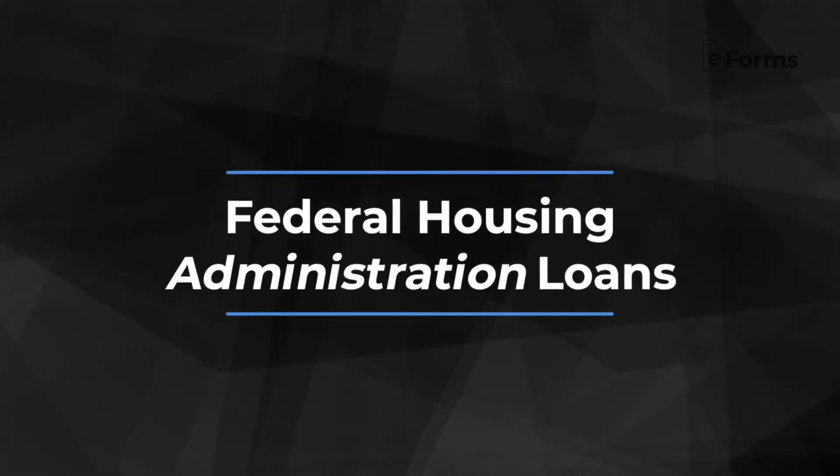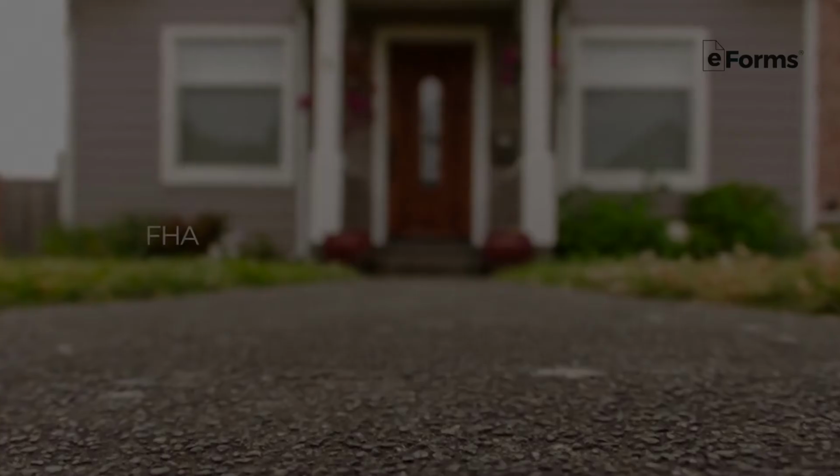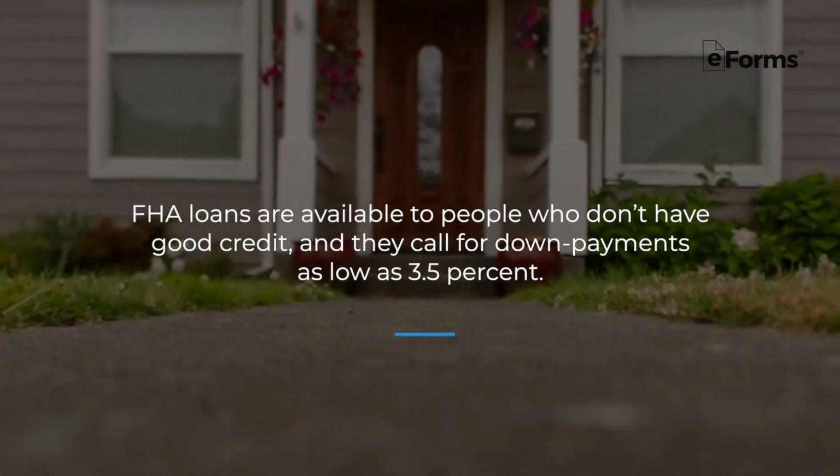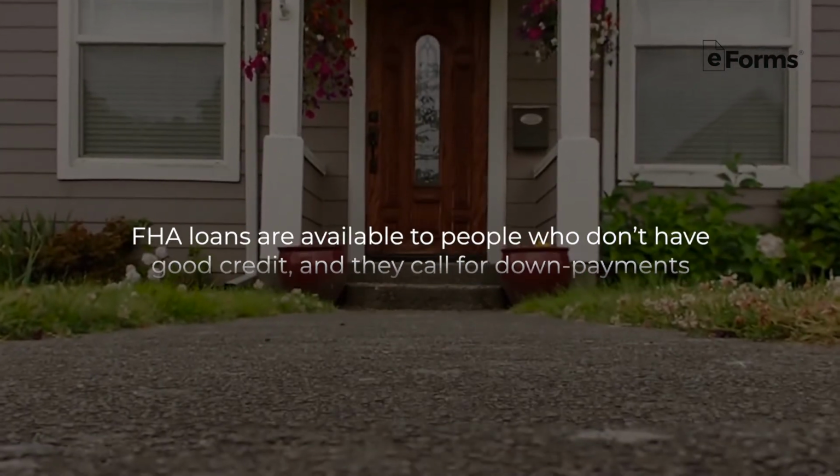First up are Federal Housing Administration loans. FHA loans are available to people who don't have good credit, and they call for a down payment as low as 3.5%. The downside is that you have to buy FHA mortgage insurance. If you have good credit and can afford a bigger down payment, a conventional mortgage may be a better deal.